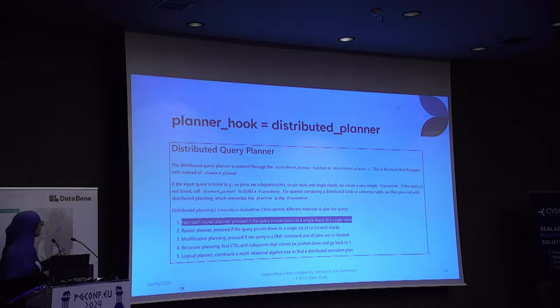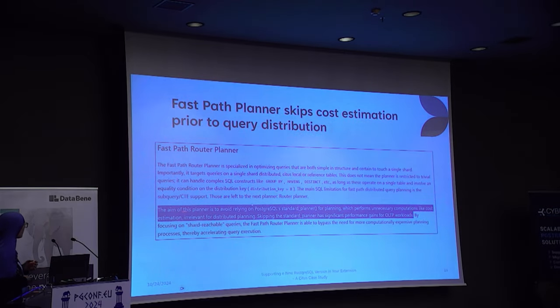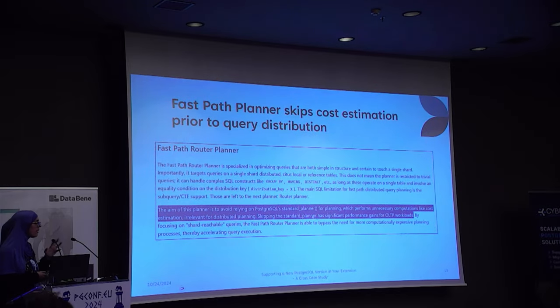The reason is that there's a way to make this faster. The aim of this planner, as it says in the technical documentation, is to avoid calling the standard planner of Postgres, because we do not need any cost estimation for that query prior to the distribution of the query. In the planner, we just want to make sure we are distributing the query correctly, so we skip that one and don't need anything the standard planner may give us. It says here that it has significant performance benefits for OLTP workloads, which in general are targeting a single shard.